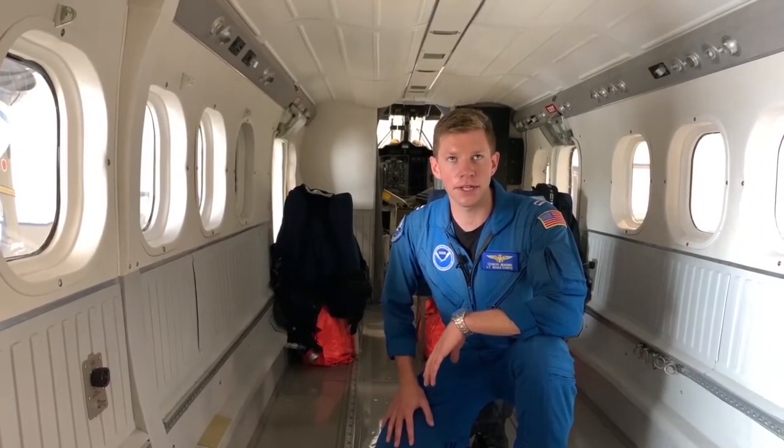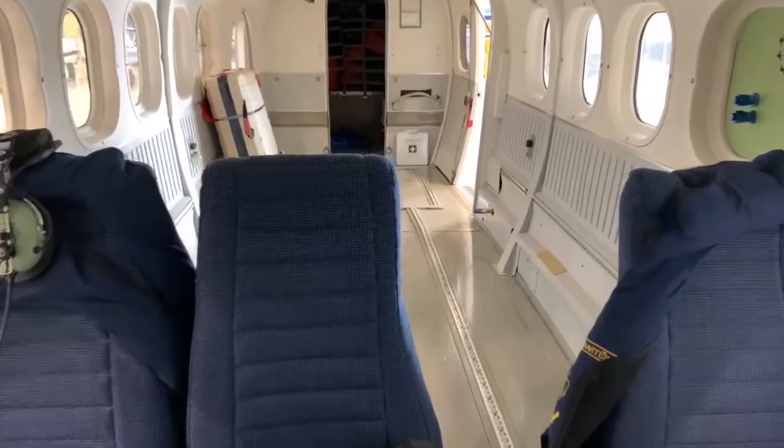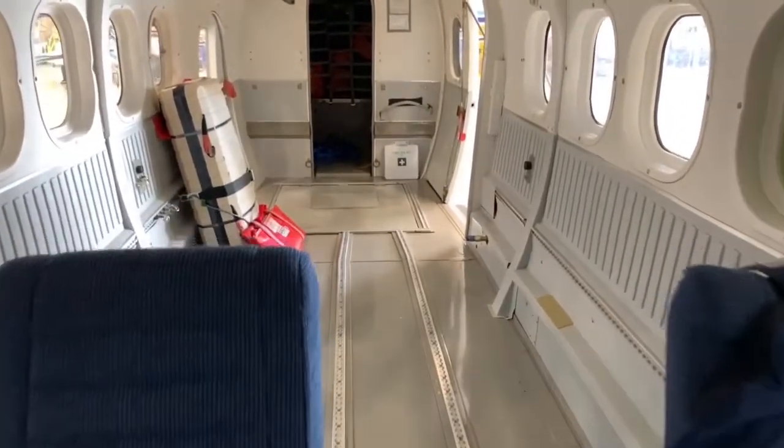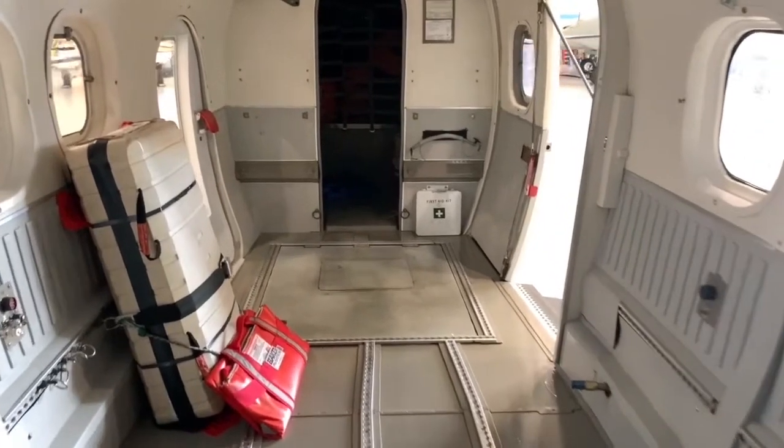Okay, so we're inside of Twin Otter NOAA 46. You can see there's not much room to stand in here, but we can actually put a lot of equipment in the back of this plane. We can rearrange the seats, put a wide variety of science equipment, whether that's chemistry racks for flying through forest fire smoke and collecting information on the air we breathe. The ability to adapt the interior of the aircraft ensures the success of the mission and that the scientists are able to use the equipment that they need.